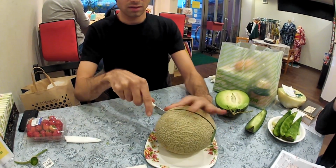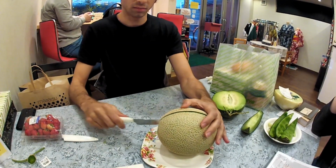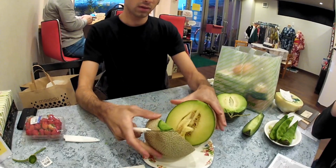How does the first cup feel? It's a little firmer than this one. This one I let soften. This one's still a little bit firm, but as I said, it shouldn't have any effect on the flavor. Just the texture's probably going to be a little firmer.